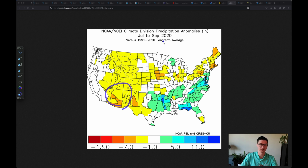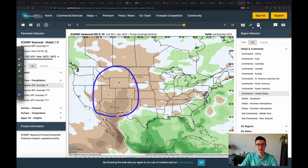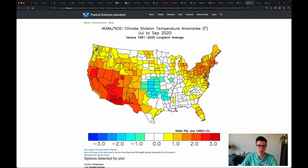Seeing less precipitation in 2020 in that kind of monsoon Four Corners region to end the summer and to begin fall in those areas, actually extending up across the Continental Divide. Again, jumping over and looking at that seasonal forecast here for 2024 over the summer, same kind of area of concern here across the western U.S. If we look at the forecast for temperatures here, we talked about this last week, more heat forecasted right now from the ECMWF for the Four Corners region up the Continental Divide. That's a concern as well.